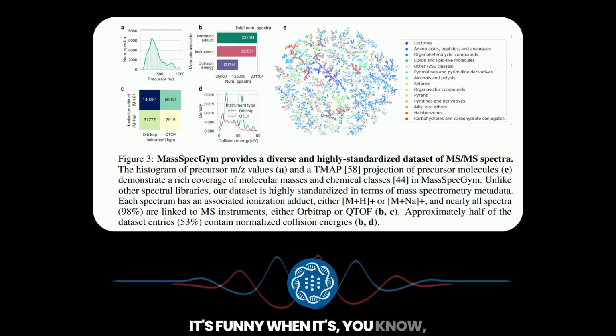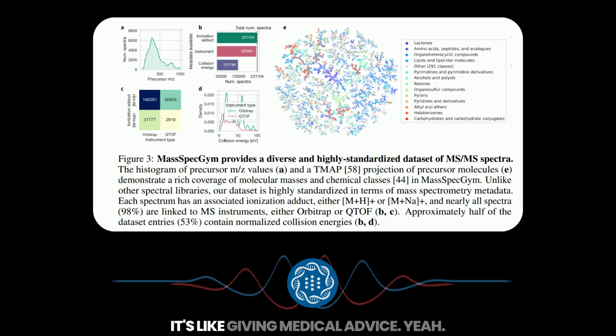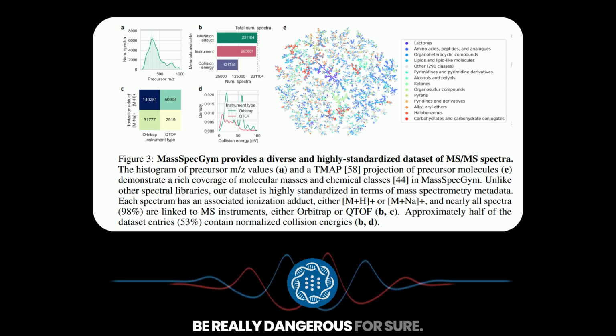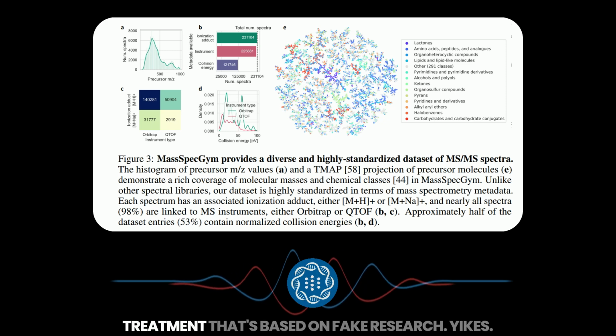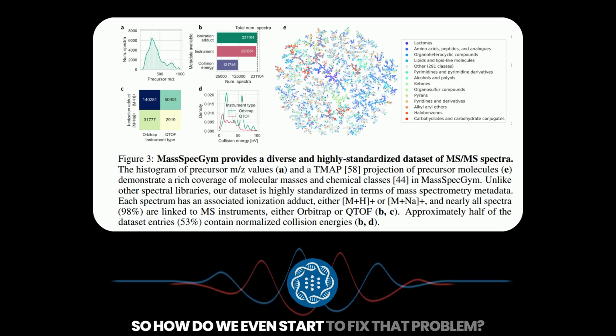Exactly. It's funny when it's a chatbot writing a silly poem. But not so funny if it's giving medical advice. In healthcare, those hallucinations could be really dangerous. Imagine an AI confidently recommending a treatment that's based on fake research. Yikes, that's scary. So how do we even start to fix that problem?